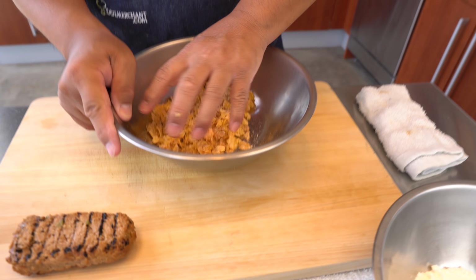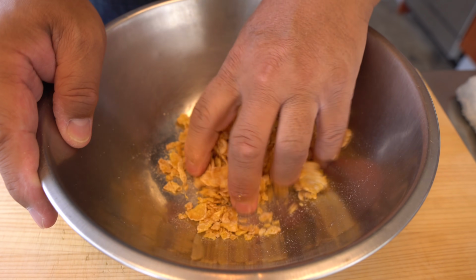Then I'm going to smash this a little bit. Okay. Just a little bit to make it smaller.